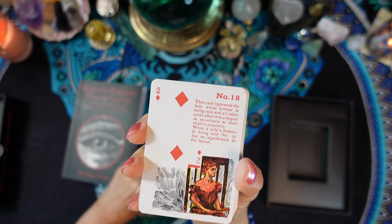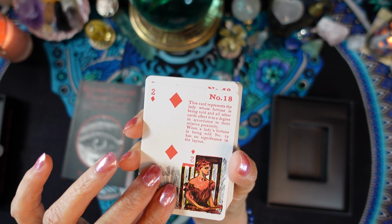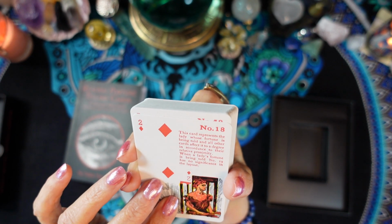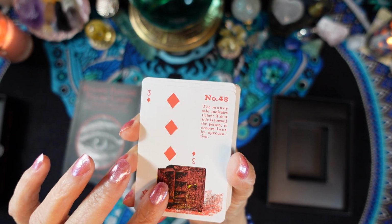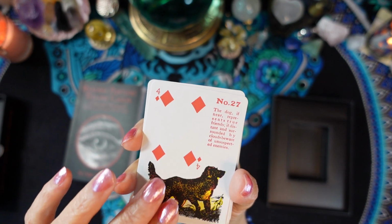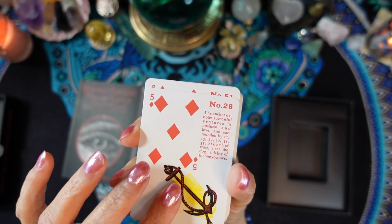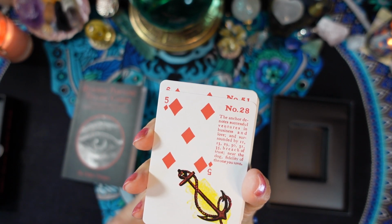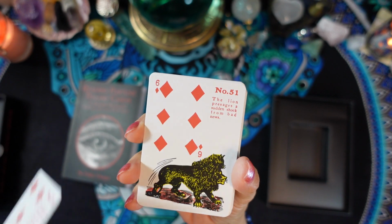diamonds are the singing, number 9, the singing birds. 2 of diamonds, number 18, the lady whose fortune is being told. 3 of diamonds, number 48, the money safe. And 4 of diamonds, number 27, the dog. 5 of, I'm sorry, did I say spades? I meant diamonds. 5 of diamonds, number 28, the anchor.